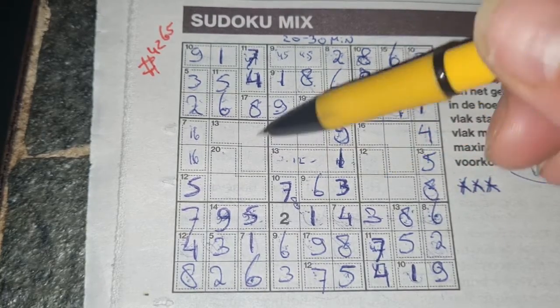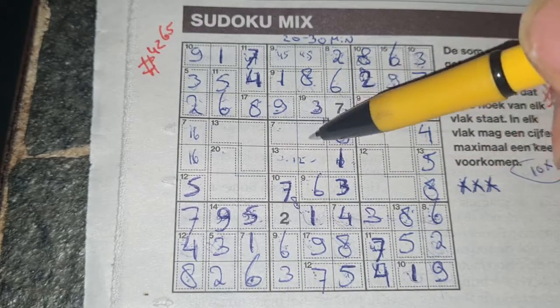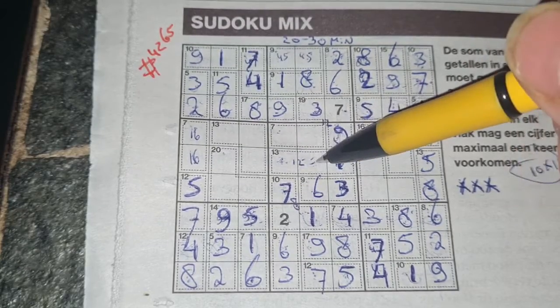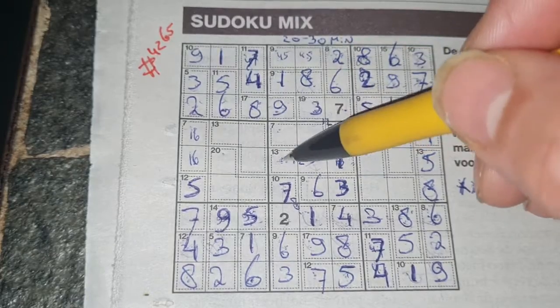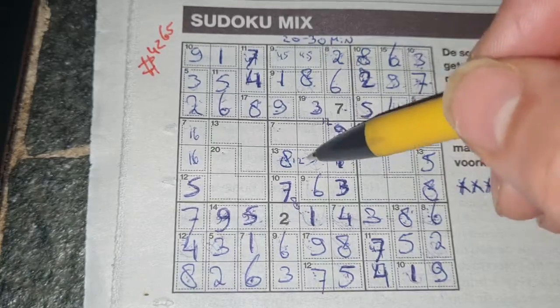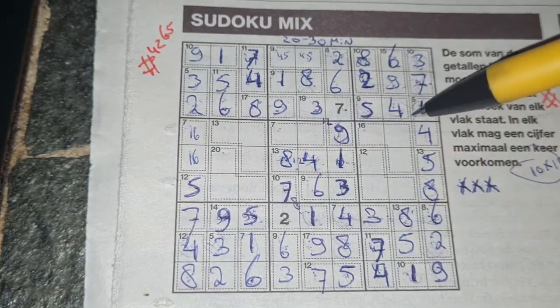One of the missing numbers in this big square is the number 8. Well, I cannot place the 8 in the box of 7, of course. So the 8 should be here in one of those two boxes. Well, we have an 8 here in the middle column, so no 8 there. The 8 should be there. The combination here will be 8 plus 4 is equal to 12 plus 1 is 13.